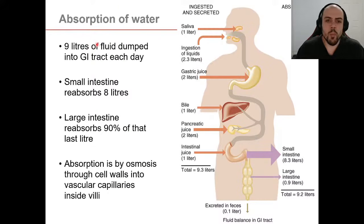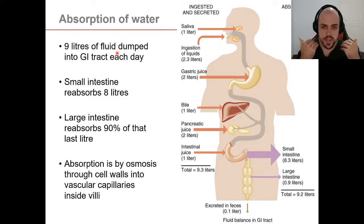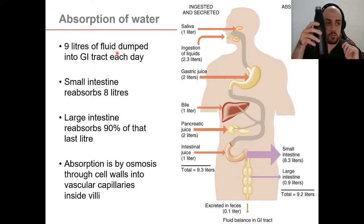So let's just talk briefly about water, okay? Because water is one of the most important things that we are absorbing and that we absolutely need in order to survive. So 9 liters of fluid on average is dumped into our GI tract. This obviously varies a lot. I drink a lot of water because, for me especially, this is talking about absorption of water, but we're going to talk about fluid balance when we get to the kidneys. For me especially, I lose a lot of water by talking, by speech. As I was mentioning to you guys in week 4, when we are breathing in and breathing out, we are humidifying that air that is coming in. Because I'm talking so much, I lose a lot of water through the moisture in my breath, so I constantly have to replenish that.